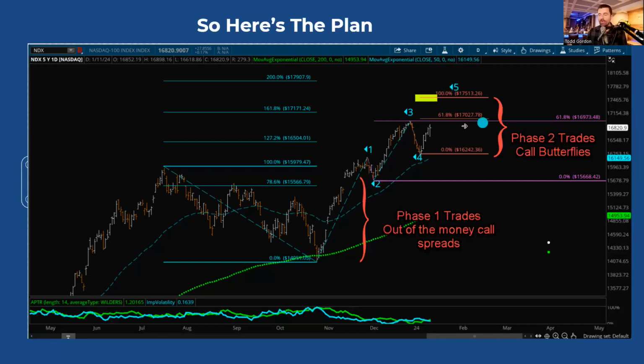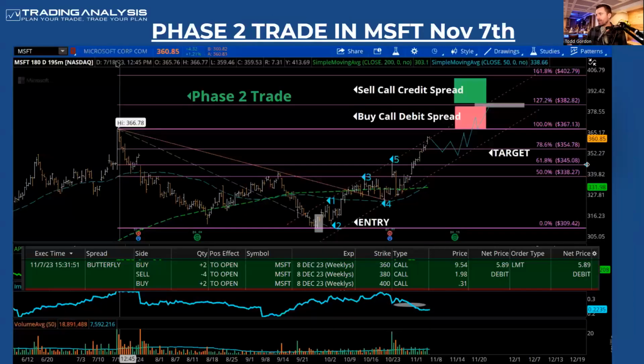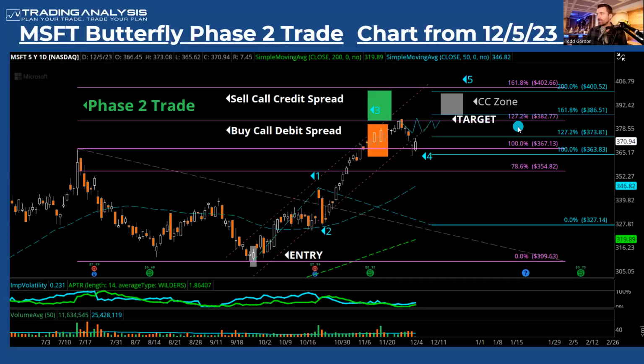I like doing broken wing butterflies. I like doing straight butterflies. You can do some credit spreads. It's a different shift up here. So here's Microsoft again. We traded that up to the 786. Then we put a phase 2 trade on. I did a 360, 380, 400 call fly once we started moving into the latter parts of this move. It's a phase 2 tactics change.